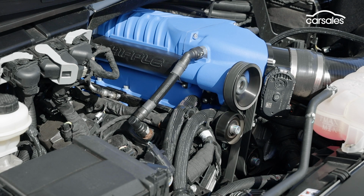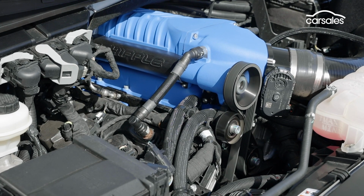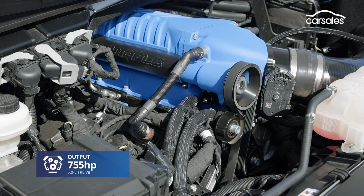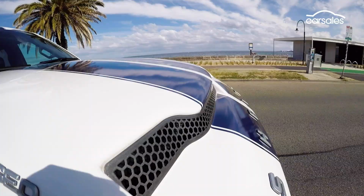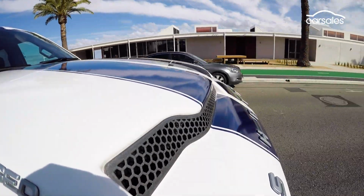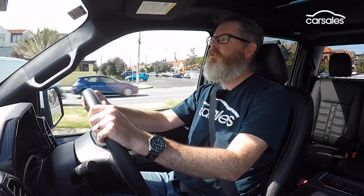While Shelby doesn't quote the vehicle's torque output, a Whipple supercharger lifts the V8's power to a whopping 755 horsepower, or 563 kilowatts. Around here, that's a shortcut to a court appearance and newspaper headlines. But at any speed, this engine is just so stirring. It's so responsive. Add in the whine of the supercharger and the deep rumble of the Baller Performance exhaust, it all adds up to a spine-tingling performance.